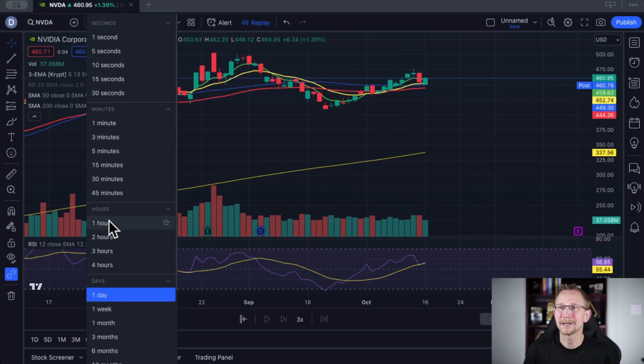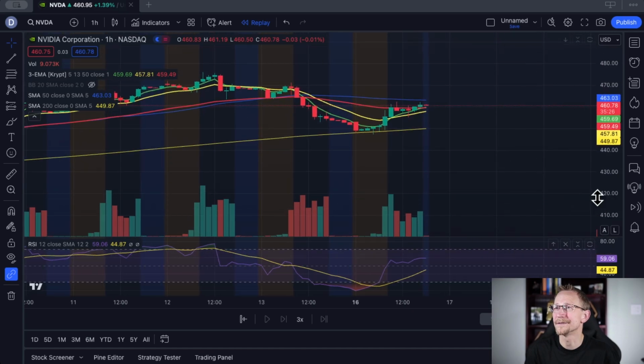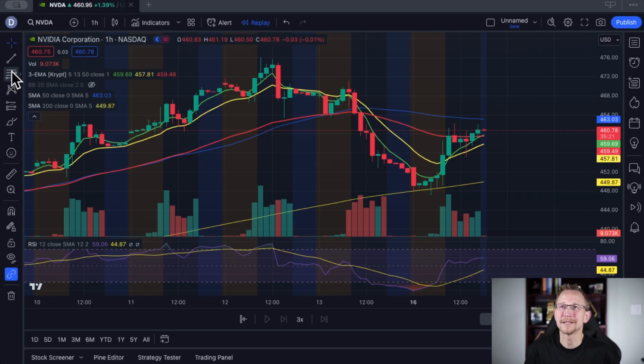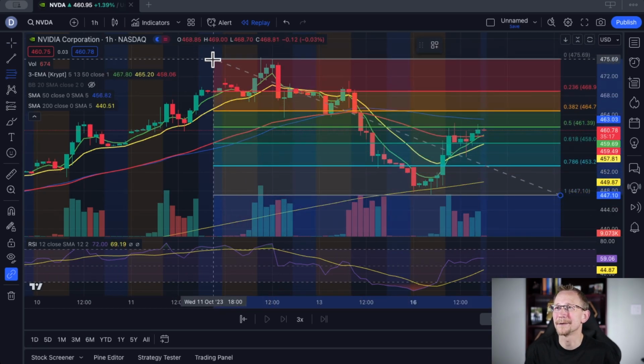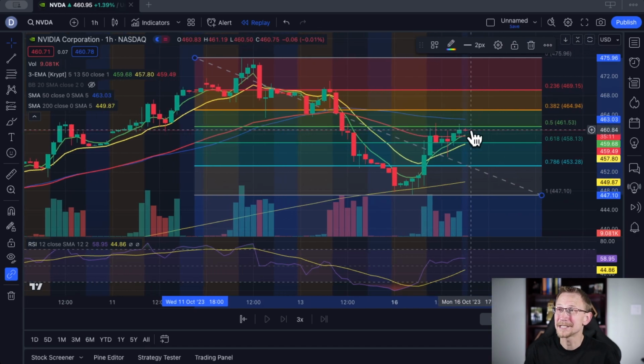So let's go to the hourly chart on Nvidia, and we'll drop a Fibonacci on this, and then we'll talk about what we could see from there. So let me stretch that out a little bit more. We're going to grab the Fibonacci retracement, and we're just going to go from the bottom of this wick to the top of those candles. And you can see that we came up to the 50 on the Fibonacci's as we have right here. If we do want to see this continue upward, we have to cross over that 50. Instead, we hit resistance on it.